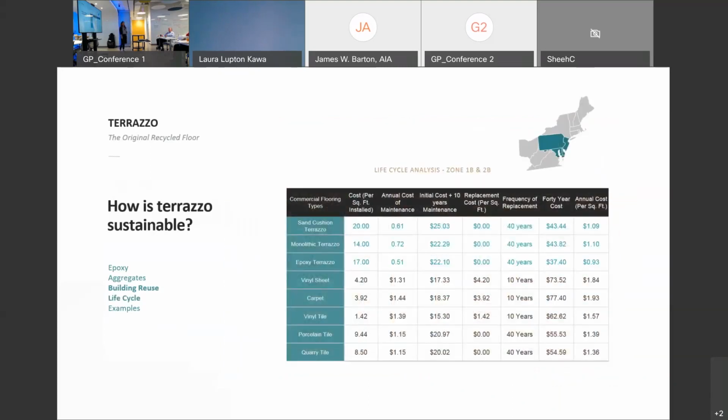Lifecycle value. This is not officially a LEED credit, but it has a tremendous implication when we're talking about sustainability. These materials are installed and intended to really perform and last the life of the building. We just saw a terrazzo install from 1900, so over 120 years, and it's still performing and looks great.